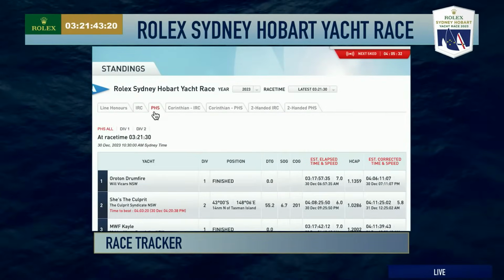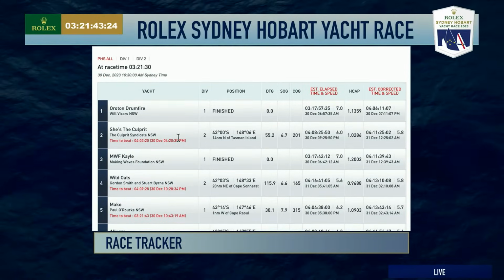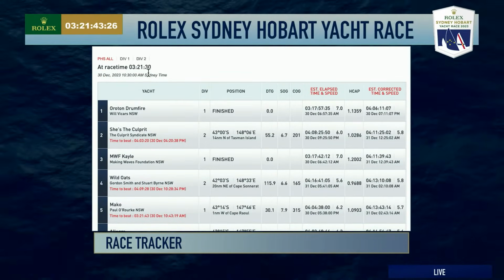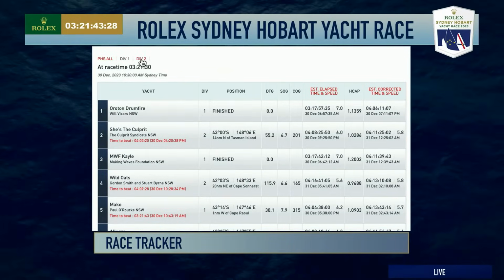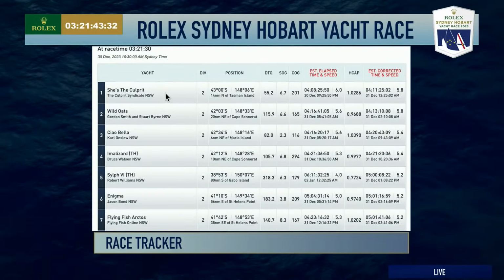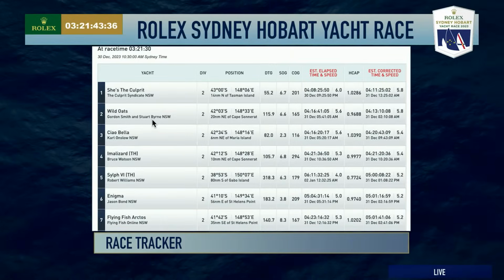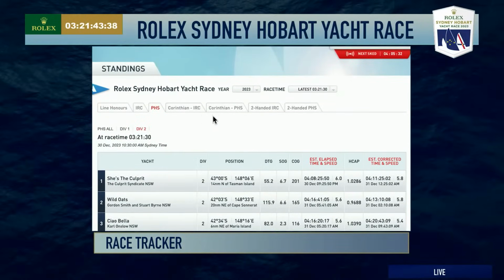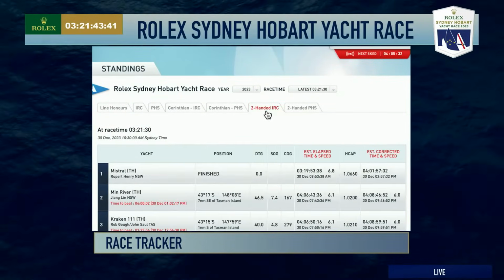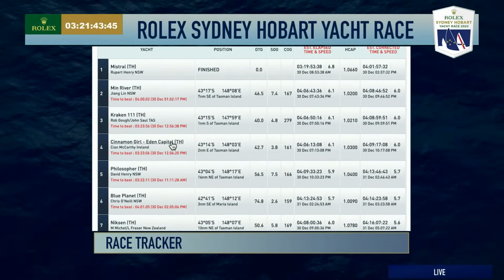And as I said earlier, the PHS, Oroton Drumfire, she's the culprit, and WF Kale, third at the moment. And in Division 2 of that division, PHS, she's the culprit. Wild Oats, the 3 times winner of the race, and Charles Bello, that's the top 3. And then with two-handed, we'll go there. Mistral, Min River, Kraken 3, and Cinnamon Girl.